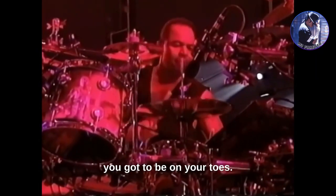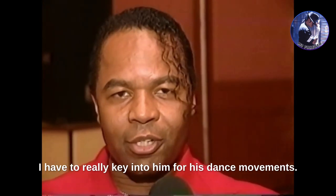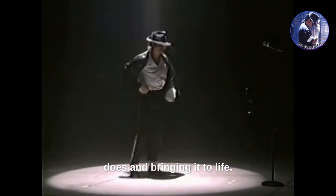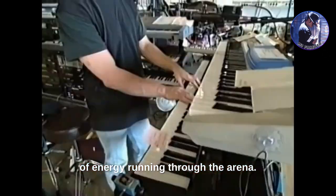You know you gotta be alert, you gotta be on your toes, you gotta be aware of everything around. I have to really key into him for his dance movements. I love accenting the things he does and bringing it to life. We try to get this big cycle of energy running through the arena.